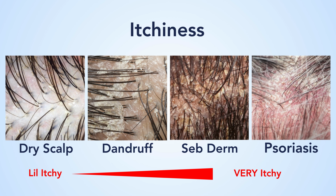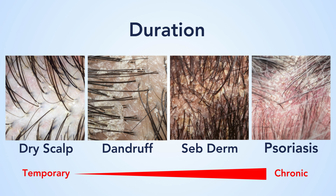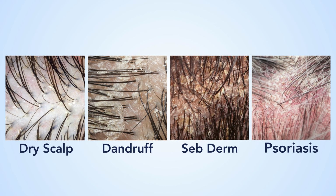And finally, how long do these things last? Dry scalp comes and goes. It usually comes in the winter, so it's very temporary, whereas sebderm and psoriasis are chronic conditions that need to be managed. And that is a whirlwind overview of an itchy, flaky scalp.